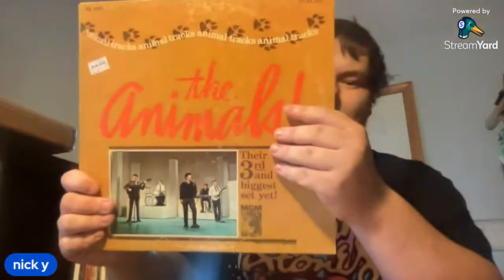And now for probably my favorite of their US albums, and that is Animal Tracks, which this is the US version. Much different album cover too. We Gotta Get Out of This Place opens this thing up, much better than Mess Around, which was the UK opener. Take It Easy, Babe, which is great. Bring It On Home, and The Story of Bo Diddley, which opened their UK debut, but it actually works better on this album, in my opinion.